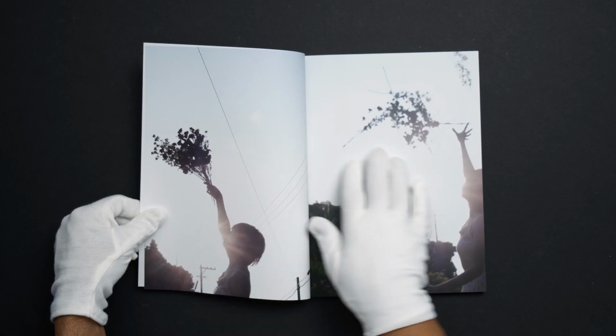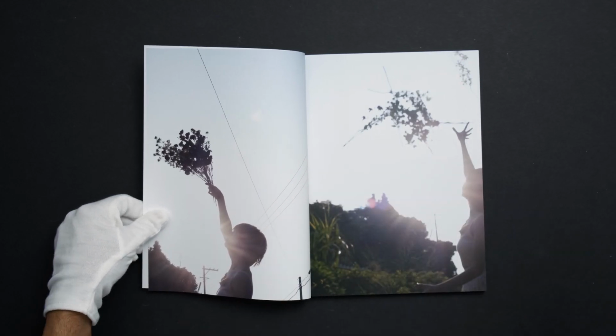I'm not sure exactly the sense that I get. Again, like I usually say, the first image should be the strongest. This one is fairly strong, and then this one is kind of continuing a story, but I feel like it doesn't really leave me that impact that I really want in the beginning of a photo book.